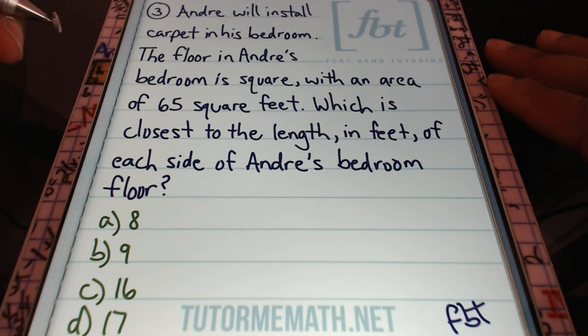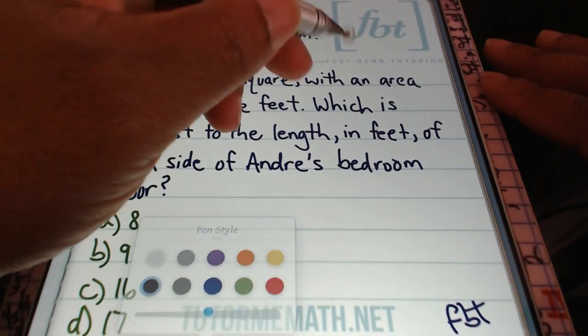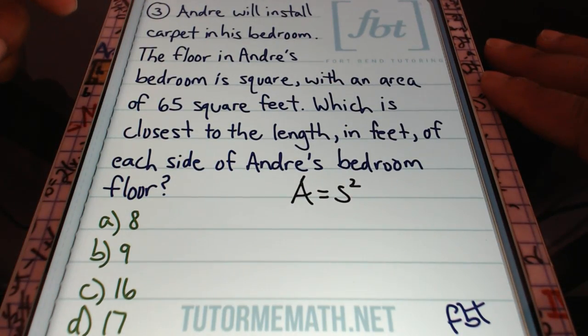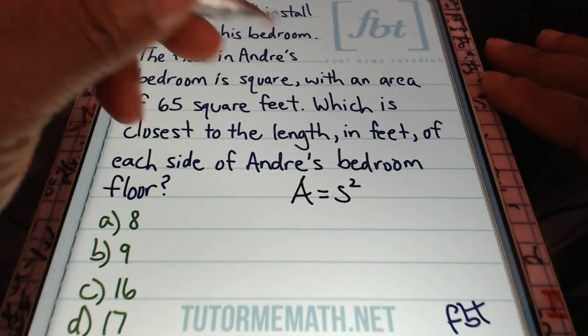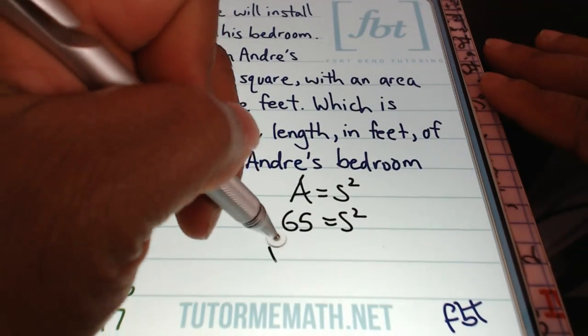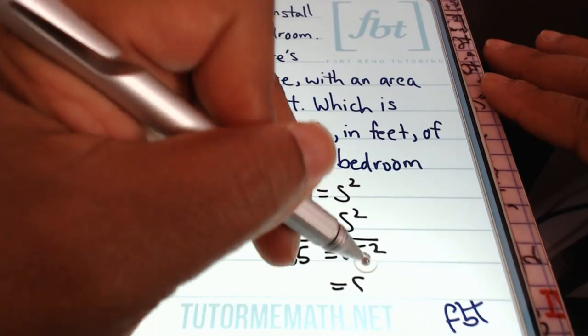So what we're going to do is we're going to say that we are looking for the formula for the area of a square. The formula for the area of a square, guys, is area equals the side squared. That is what we have here. And now that we have that, we want to solve for the length of the side. Okay, so which is closest to the length in feet of each side of Andre's bedroom floor? In order to solve for that, knowing that the area is 65 square feet and we would be solving for a side, we would need to be finding out the square root of 65. Okay, that's how we'll go ahead and solve for this.